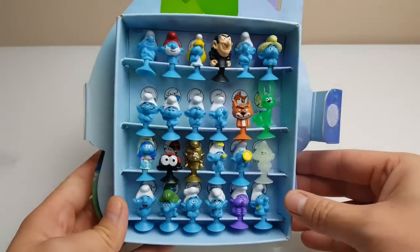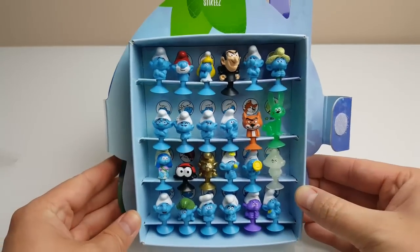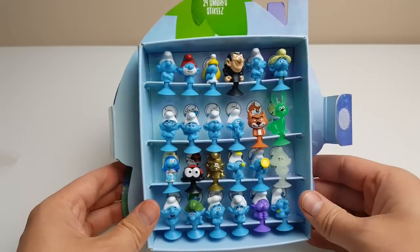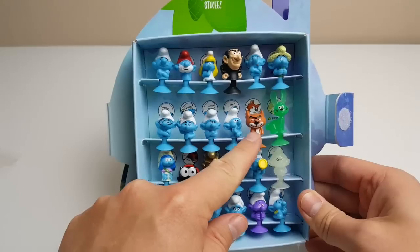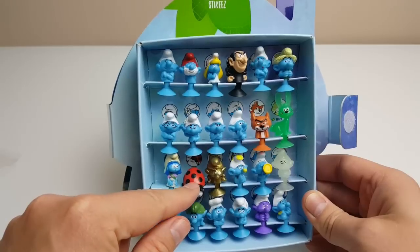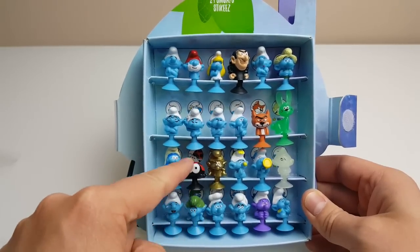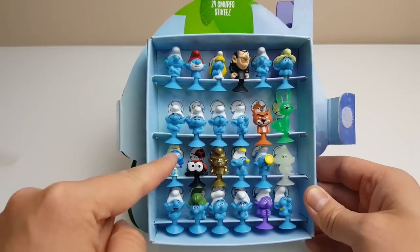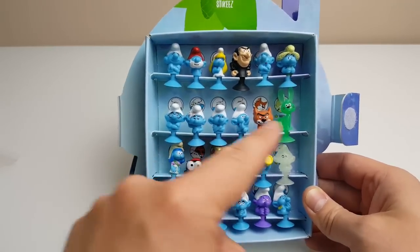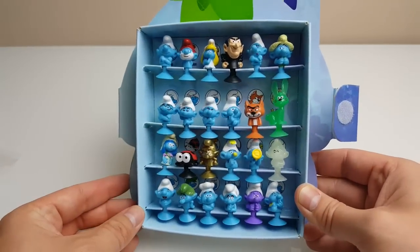As you can see, the whole collection is complete now. I wonder what is your favorite character here. My favorite ones, not because of the good or bad, but the cat looks really cool. The ladybug. And that Smurf Storm is really cool. I like the farmer. There are few actually really nice ones.